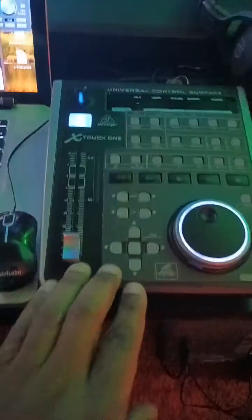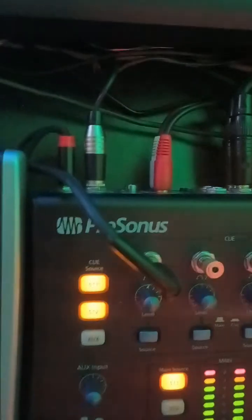Here we have my controller for Pro Tools that works kind of half decent, but sometimes it don't act right. It's supposed to, but it's not. Here's my Presonus monitor station, where I can bring a lot of stuff in here. I bring my turntables in here. If you want to plug something in, I can plug something in there. I can plug in from my computer in there. Everything is in the monitor station.